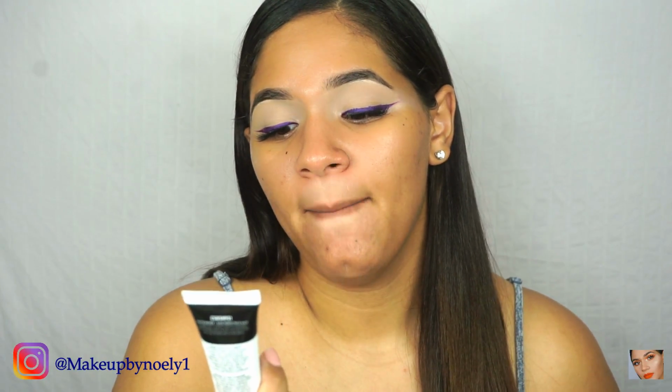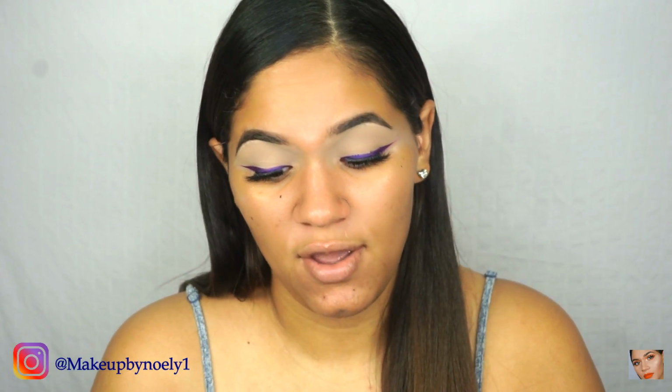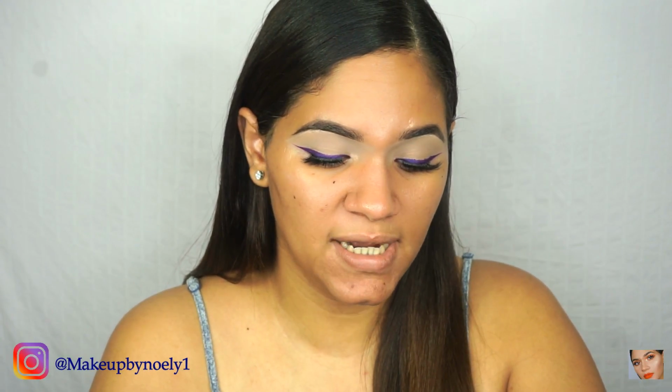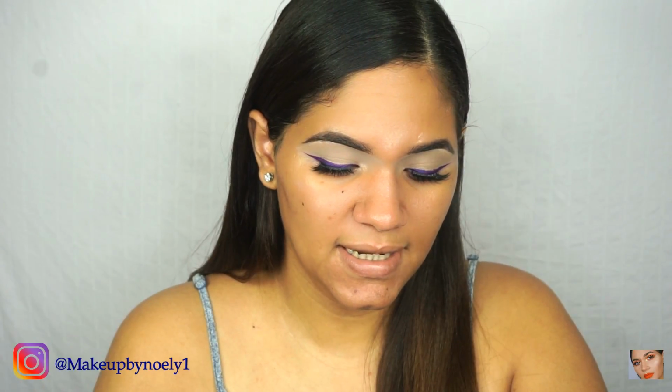I also bought the primer. This is the Can't Stop Won't Stop matte primer. I've been on a hunt for a drugstore mattifying primer, because I feel like every time I try a drugstore mattifying primer, it never mattifies my skin. So yeah, let's see if this one does that. I haven't tried it. This is my first time, and let's see how it is.